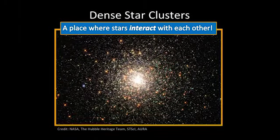Star clusters are really impressive systems, and they're held together by the gravity of up to millions of stars. And they're very dynamic environments where stars are zooming around and interacting with each other through the force of gravity. In these very dense environments, it turns out that these are one of the few places in the universe where stars actually can interact with each other. And this is what makes them so interesting.